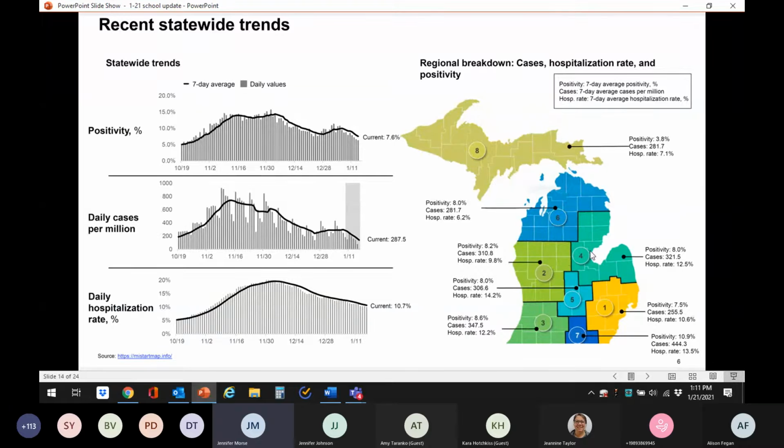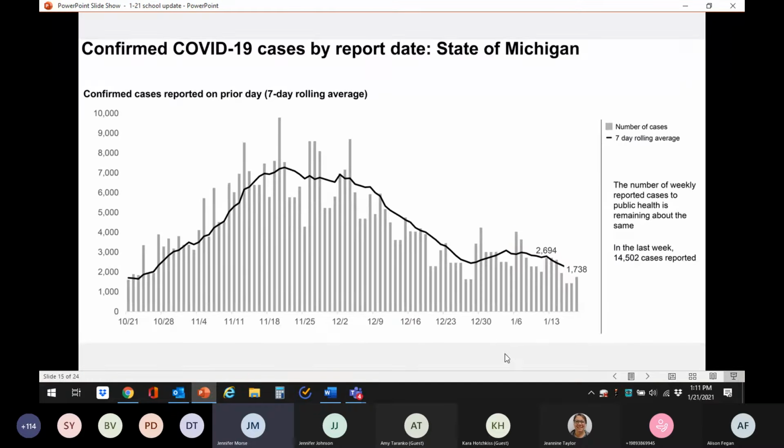Our regions here, we have 2, 6, 4, and 5. We have different numberings for different things. But our positivities for these areas are right around 8%. The case rates are between, looks like 281 to 321. Again, we just have Gladwin and Arenac County here. This is not anywhere near what their rates are because we have Saginaw and Genesee County in here. So that's why it's hard sometimes to look at regions.